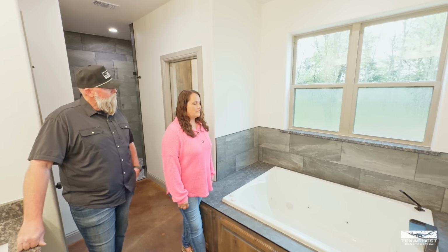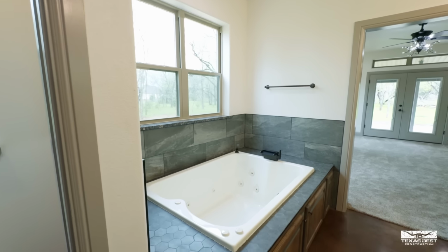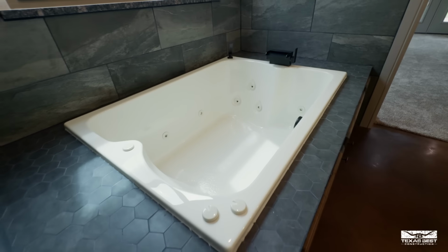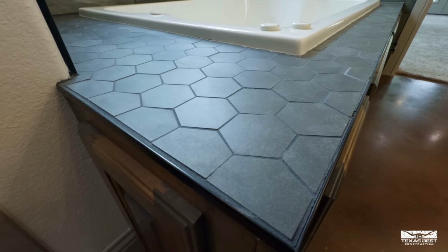So across from this beautiful vanity, we've got a large jacuzzi tub for 2. It's got all the jets in there, and all the controls are here on the side. They surrounded this tub with an 18 by 24 inch tile. It's called Stovall Gray from Floor & Decor, and they use a complementing honeycomb pattern on the flat surface here.